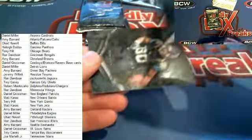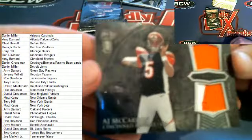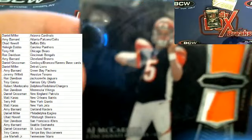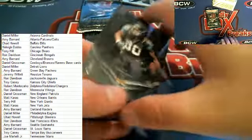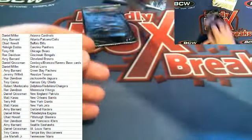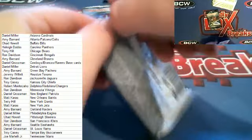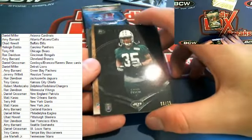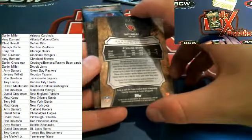Here is a AJ McCarron right here. Dual patch for the Bengals. That is Ron D again. Coming out to you, Ron D. And then a Allen Robinson. Aaron Donald right here. Calvin Pryor, 50-75 Jets. Matt K. That is coming out to you. Nice one there for Matt.